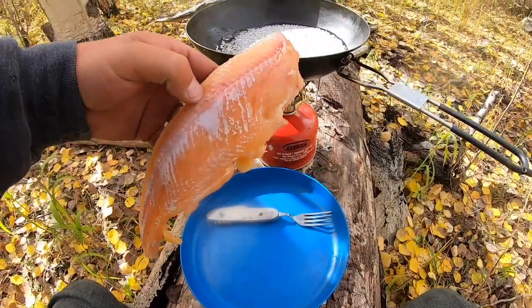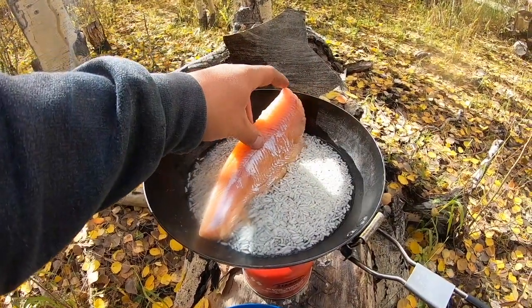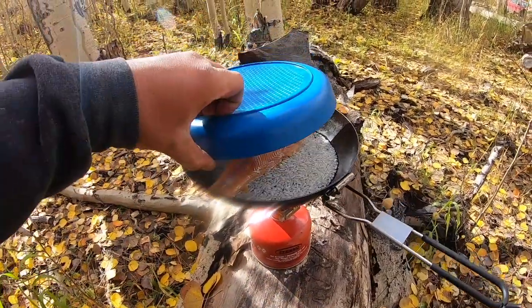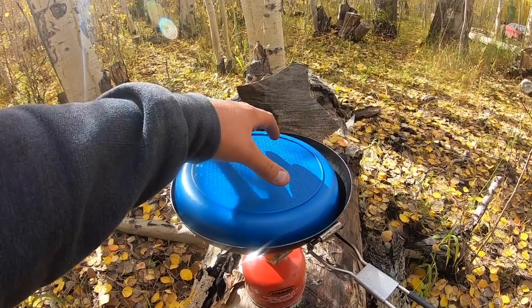Take our trout, set it right in there. I'll take our plate, put it on top, and let it cook.